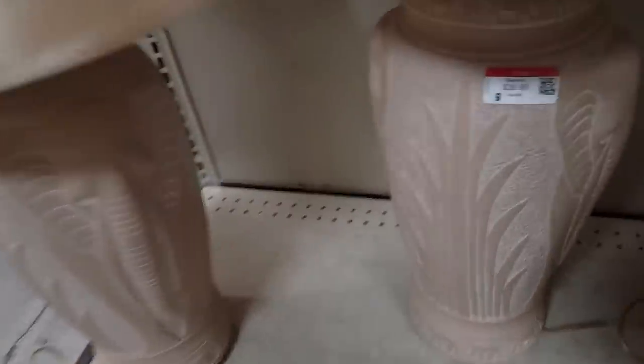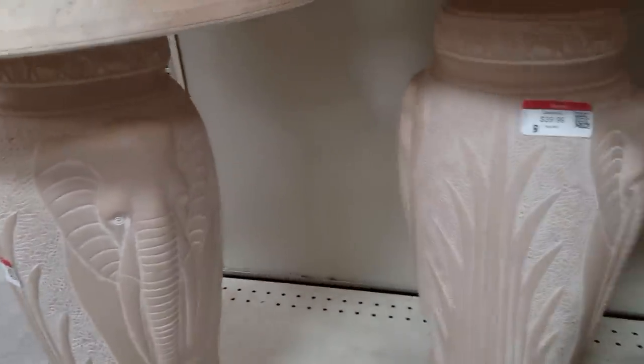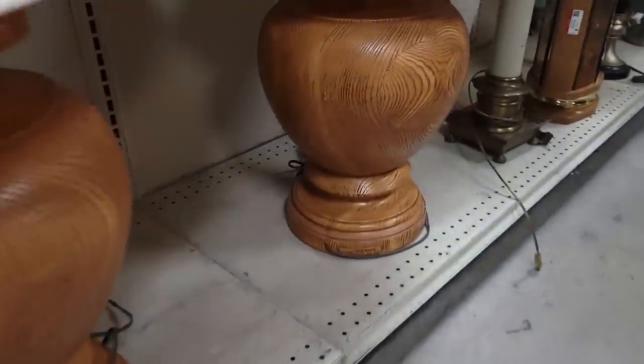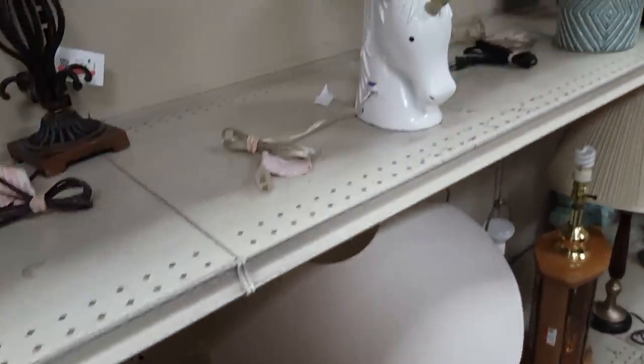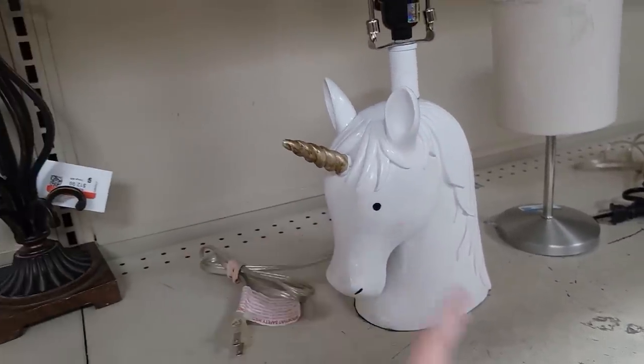It's a pair of cool lamps. Look at these, but $40 each. They're not that cool for me. I mean, they're cool, but these are $35 each. And then there's a unicorn. You can generally get these at like Target or Walmart though.